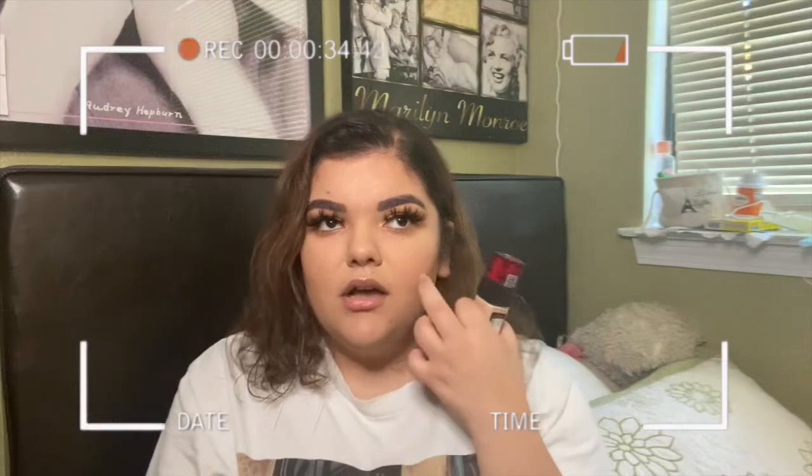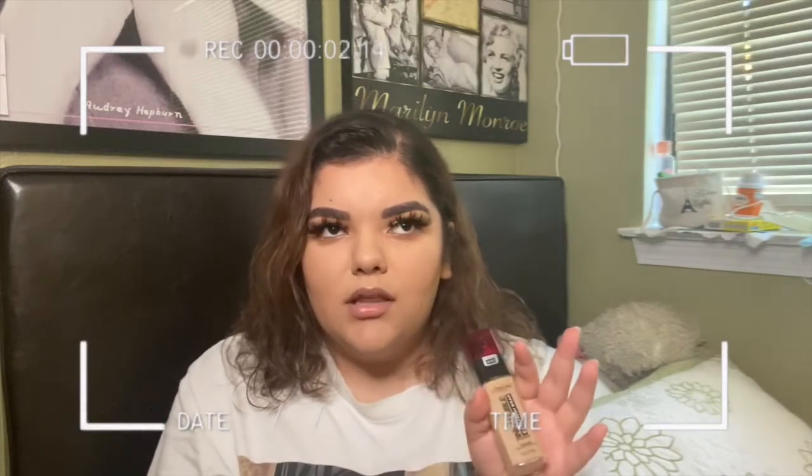Basically, concealer is for if you have any extra redness on your skin, which I do, like my cheeks are always red, rosy, pinkish. I use this because sometimes when I use my foundation, I don't like it to be too full coverage, but at the same time I don't like it to not hide anything, right? But this one's actually perfect.